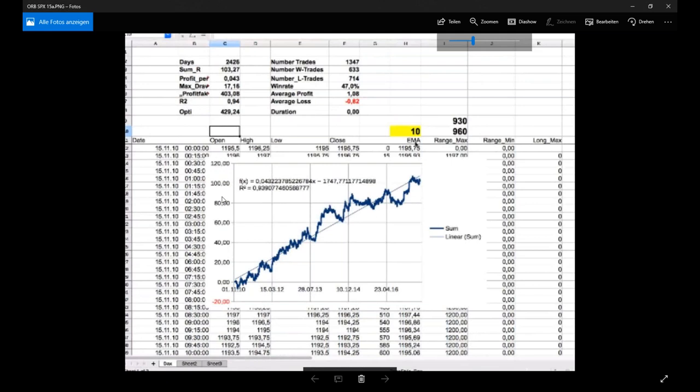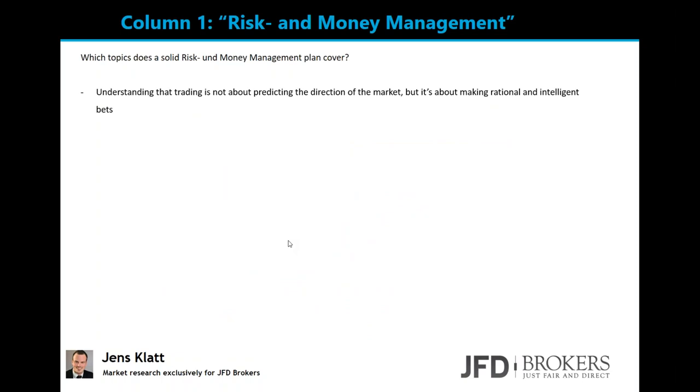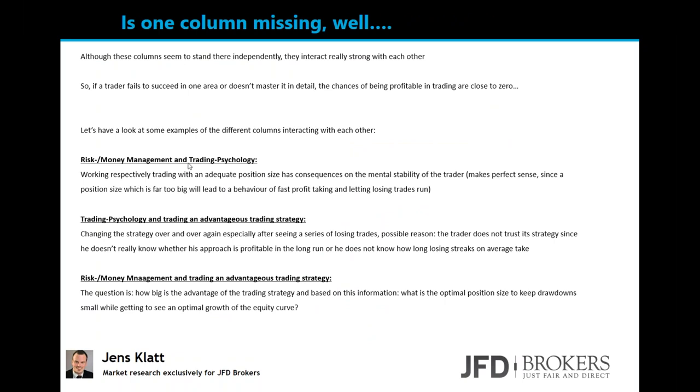But you can see here, with these numbers and with a solid understanding of risk and money management, what you get is confidence in your trading. It's big confidence. And this is exactly what I was referring to when I said that risk and money management and trading psychology play such a crucial role with each other. And as does, for example, risk and money management and an advantageous trading strategy. So I just presented to you the equity curve of an advantageous trading strategy. You can see that those components play with each other, and you have to understand all of them and go into detail here.